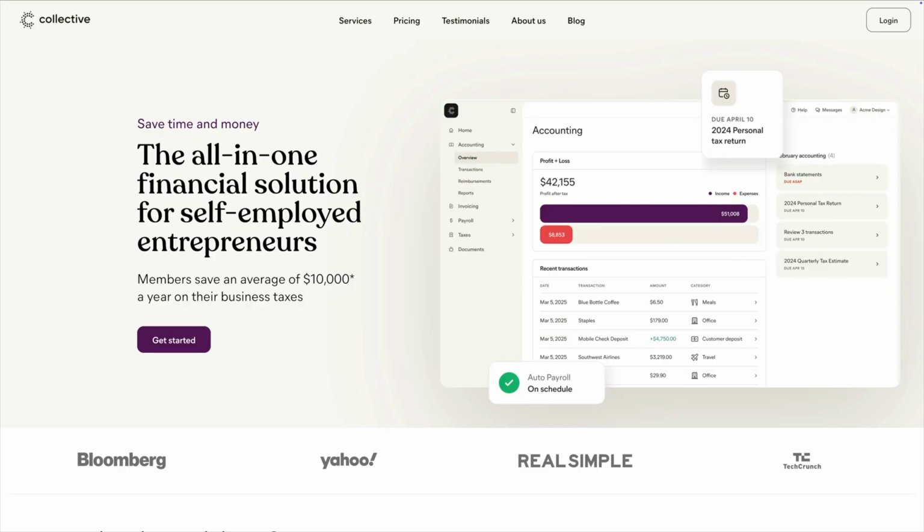The last tool is something that I started using recently and I've been a huge fan of it. I didn't want to talk about it too much on the channel because I haven't used it long enough to really see the results, but I've been very happy with what's happening with it so far, and that is Collective. Collective is a service that will actually help your LLC move over to an S Corp election. And this will change how you're taxed and how you manage your money. I have never been able to do this stuff on my own.